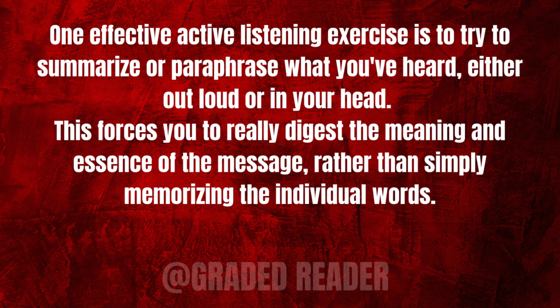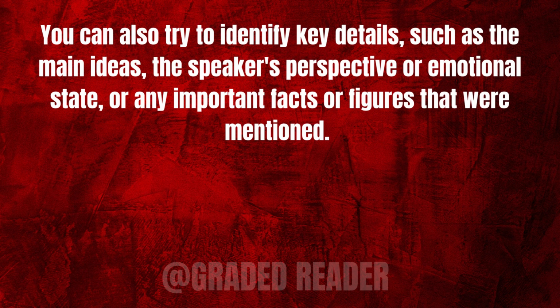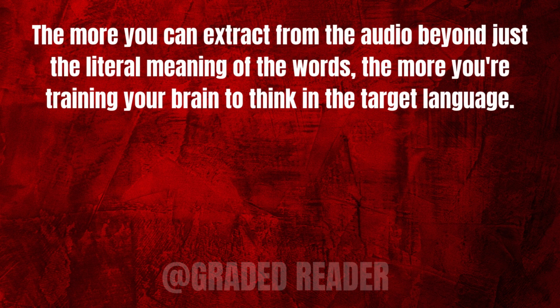One effective active listening exercise is to try to summarize or paraphrase what you've heard, either out loud or in your head. This forces you to really digest the meaning and essence of the message, rather than simply memorizing the individual words. You can also try to identify key details, such as the main ideas, the speaker's perspective or emotional state, or any important facts or figures that were mentioned. The more you can extract from the audio beyond just the literal meaning of the words, the more you're training your brain to think in the target language.